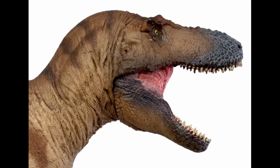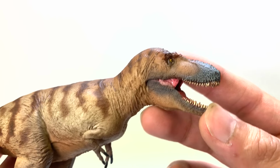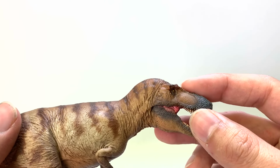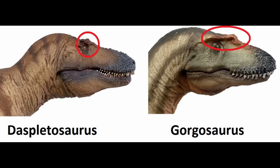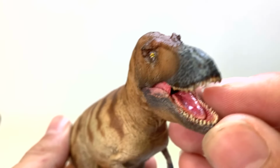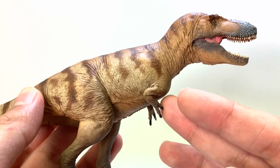So to really see their differences, you have to come even closer. The skull of Gorgosaurus was a lot more petite than the Daspletosaurus. And the Daspletosaurus also had less pronounced brow horns than Gorgosaurus. See how much smoother they are and less forward-facing? Teeth are beautifully sculpted and painted. The tongue looks like it is wet. Very good detail. Similar arms.